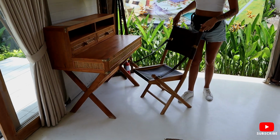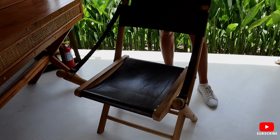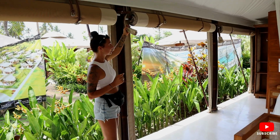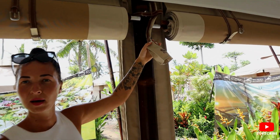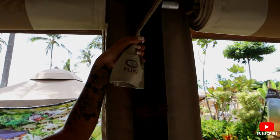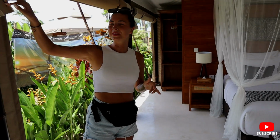That is by far my favorite chair. This is a feature, yeah. We'll have a closer look at that. Really cool. And I have to mention that you have plug sockets hidden around the room. These are very, very cool designs. They're protected from the rain and wind. You don't have them everywhere. They are within the interior.